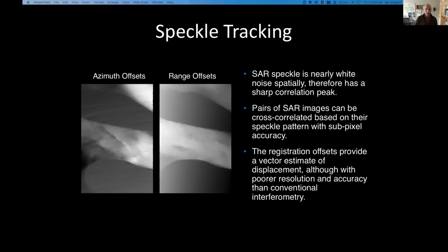the offsets. The disadvantage of this technique is that you need bigger patches to cross-correlate, so you don't get as good resolution. But the advantage is you get both motion in two different directions. With the interferometry, you're only looking at motion that's directed along the radar line of sight, so you would need multiple viewing geometries to get a vector estimate.